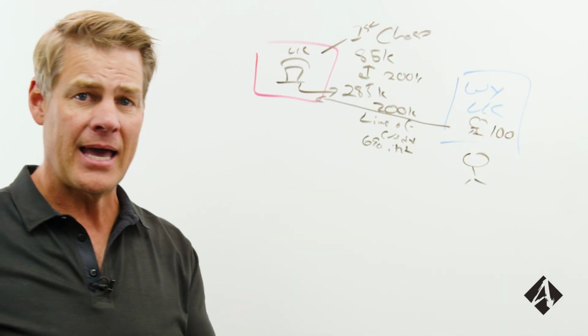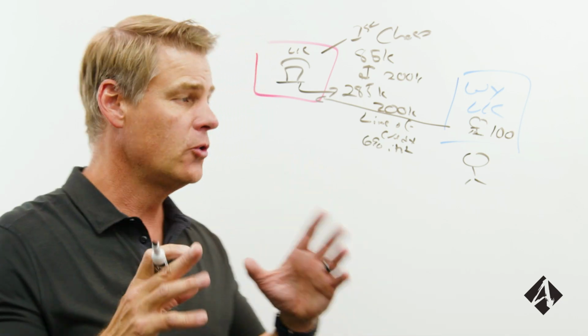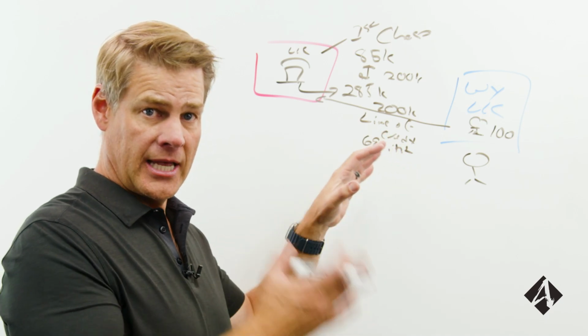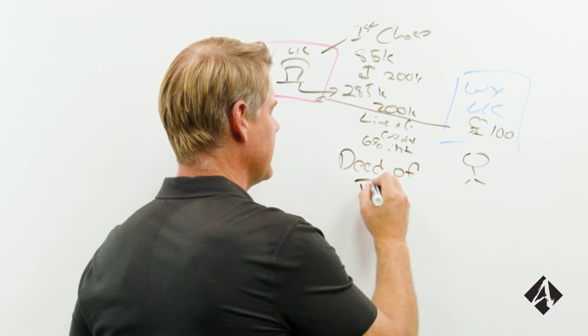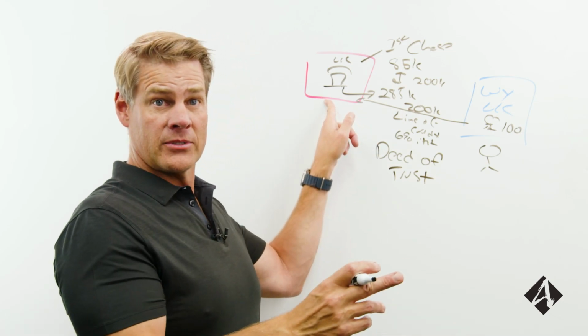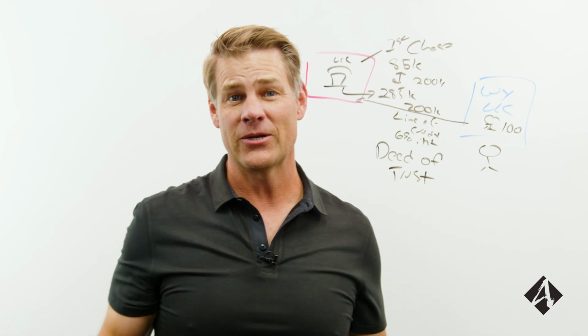It doesn't matter. Because in order to make this strategy work, you need two things. You need a line of credit agreement / promissory note, and then you're going to need a deed of trust. Let me just show you. To make this strategy work for you, first off, you enter into that line of credit agreement between this LLC and that LLC. So you're negotiating with yourself, right?